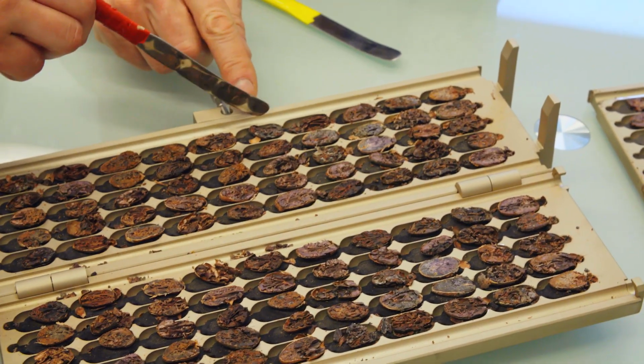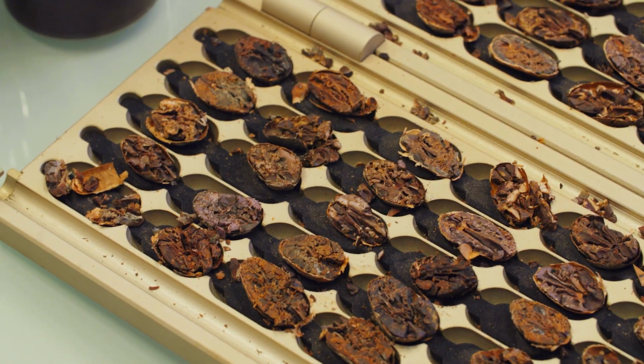Yeah. And it doesn't take much to ruin a whole batch. I'm amazed it doesn't happen more often. It is pretty amazing when you see it happen. Yeah, it seems like it'd be so easy to screw up. Yeah. It is easy to screw up.